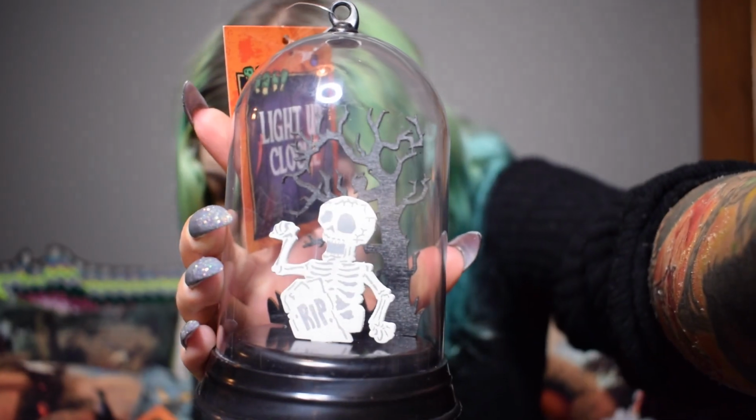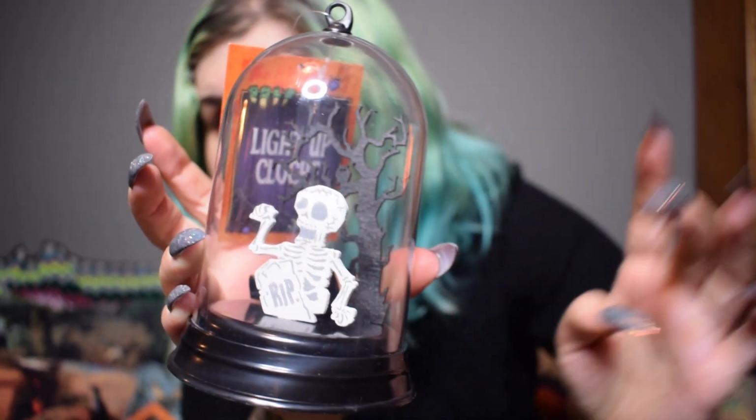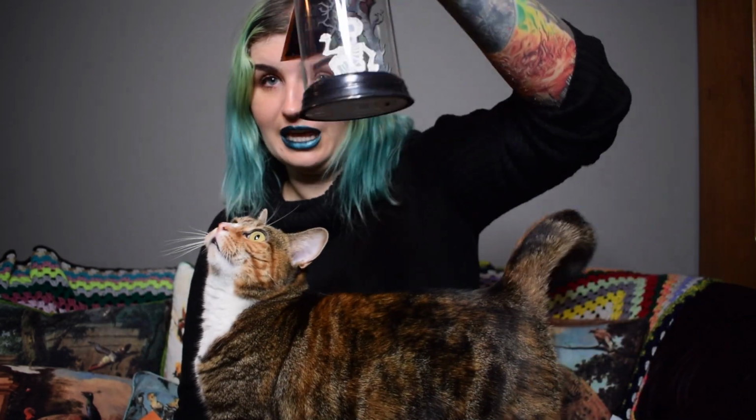The first thing that we've got here, let's see if this will focus. There we go. It's this cute little dome that has a skeleton in it and also a little cutout wooden tree, and apparently it lights up, but I think it's just got one little light behind it. I haven't put any batteries in it yet, so I'm hoping that it will work. But for a quid, I thought that's a pretty nice decoration. I should say for all of these, they stay in my house all year round. It's not just a Halloween thing, so that's item number one.